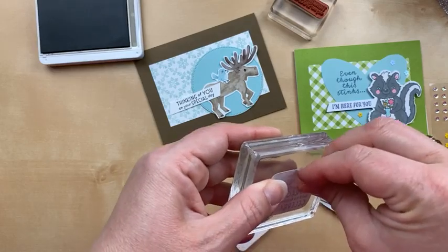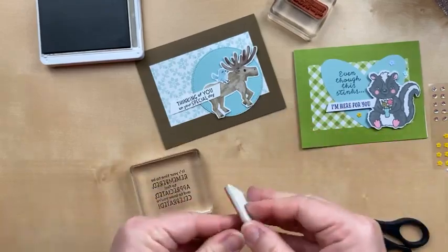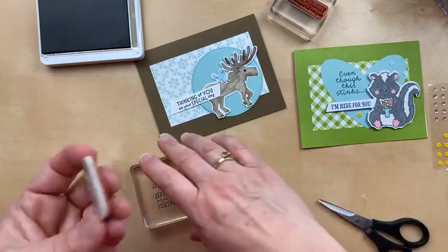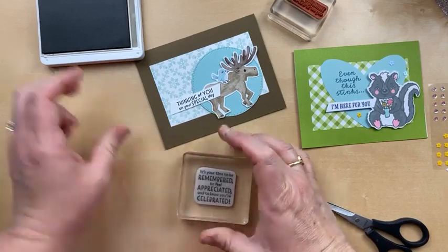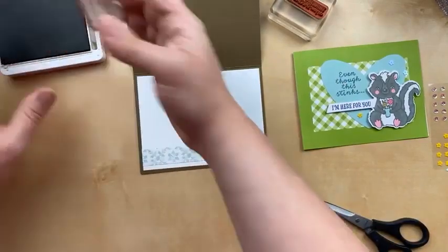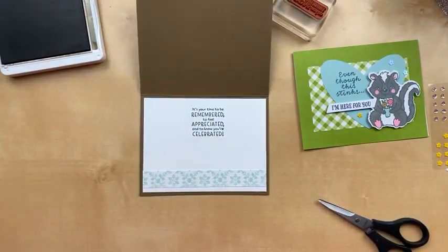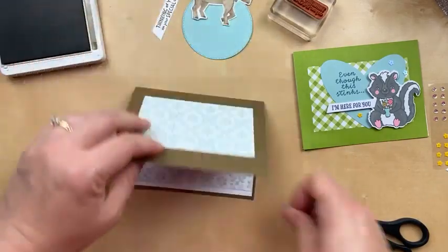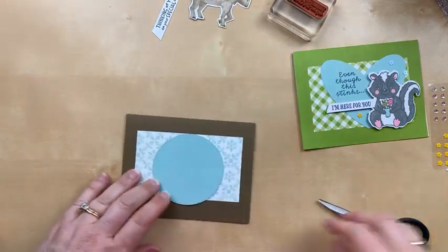There is a break right there. Sometimes you can get that in the middle. And make sure it's right side up. Boop, boop, boop. Should we put our wide-eyed bird inside? No, just kidding. Okay. Well, let's get our card layered up.